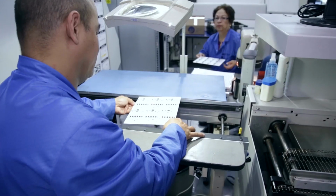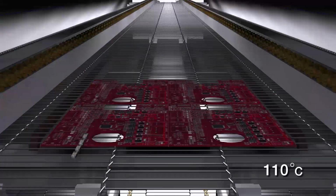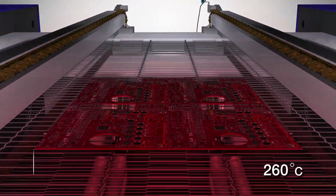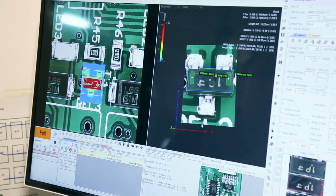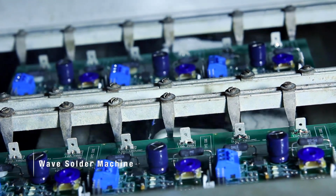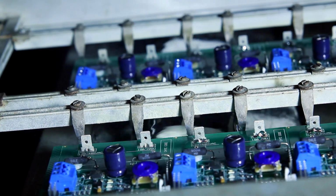The circuit board then undergoes visual inspection before being soldered in 10 heat stages in the Reflow Oven. When soldering is complete, the board goes through a round of 3D optical inspection, verifying quality on placement, soldering, and component types. This machine can measure down to the micrometer level to detect any anomalies that would be impossible to detect by the naked eye. Some circuit boards requiring specialized parts are completed in the wave solder machine.